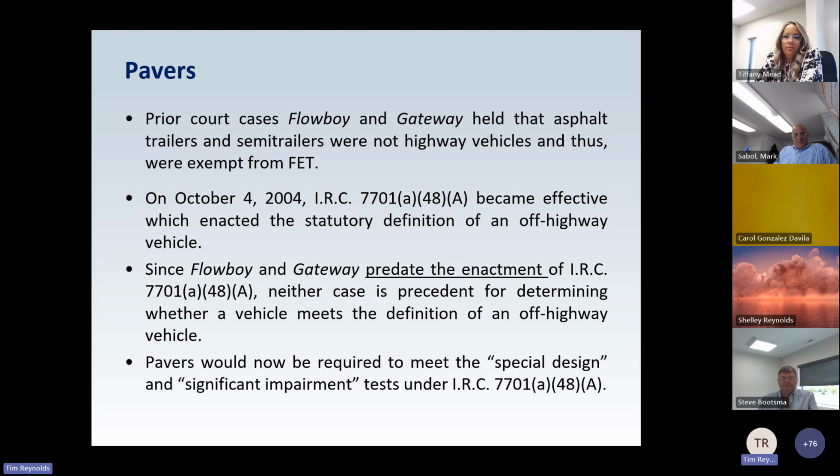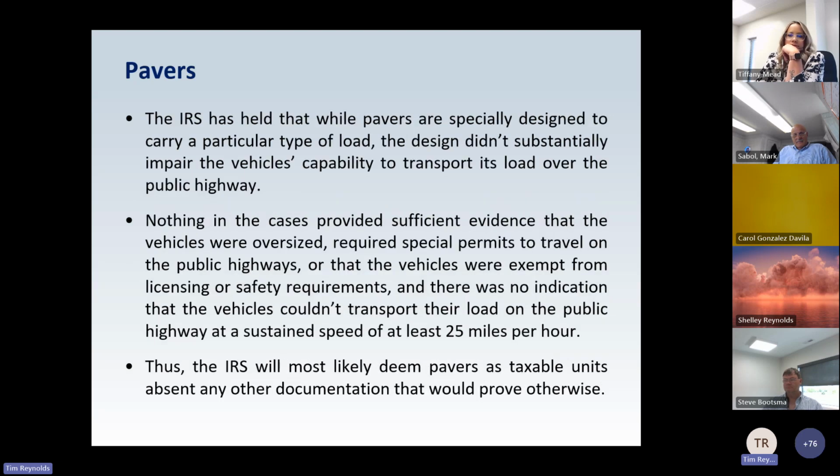Then on October 4, 2004, IRC 7701 became effective, which enacted the statutory definition of what an off-highway vehicle was. Since these cases predate October 4th, 2004, you can't really rely on them as precedent anymore. So 7701 is now in effect. Based on everything I've seen and my conversation with the IRS, pavers would now be required to meet the special design and substantial impairment tests. They do meet the specially designed test. They definitely carry a particular type of load, but it didn't substantially impair its ability to transport. I think they found that these things can travel more than 25 miles an hour down the road.